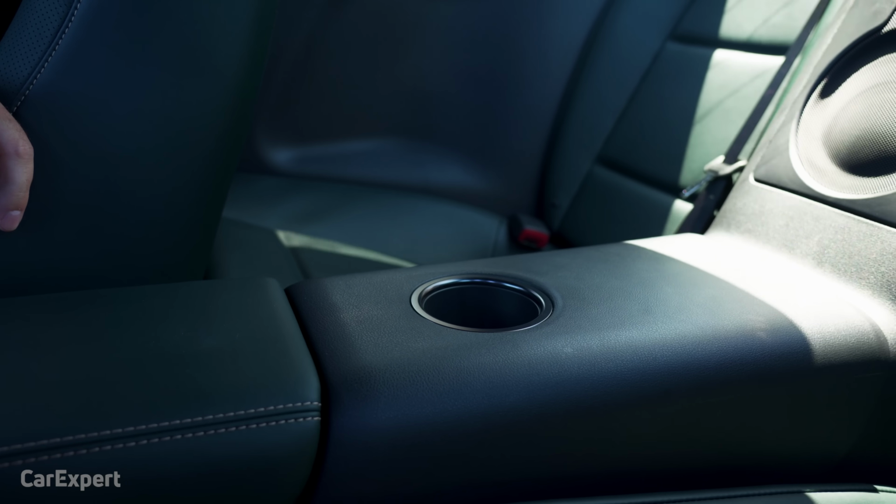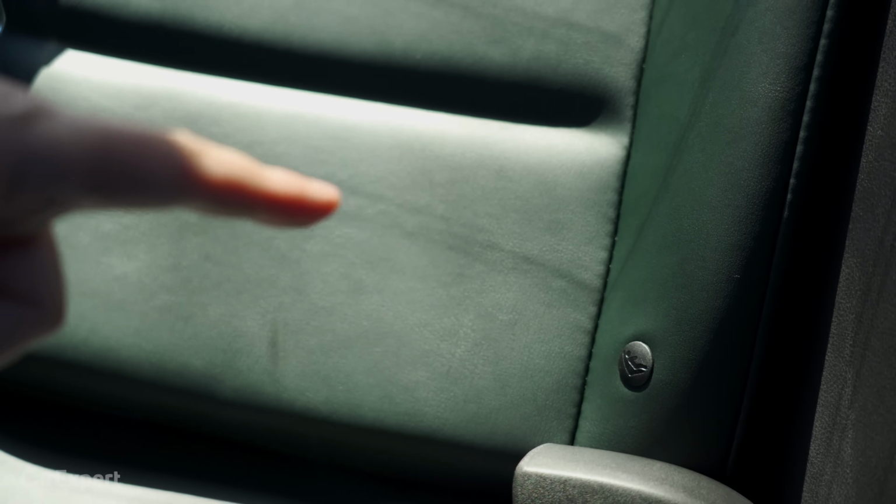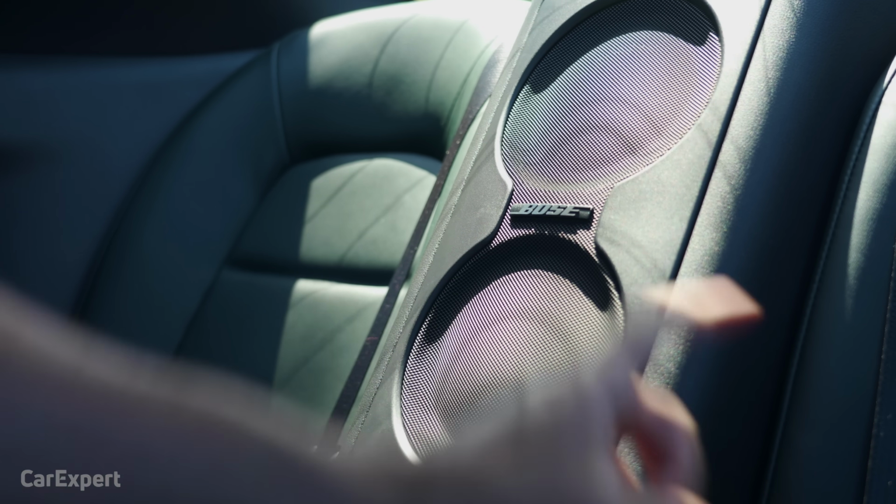So you've got a cup holder just there in the center. You've got hooks on the sides there to hold a jacket or something like that. ISOFIX points on the two seats, plus a big subwoofer for the sound system.